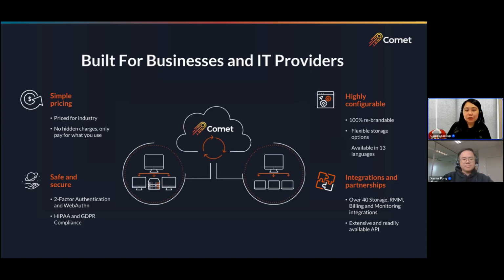Another thing that I'm pretty sure a lot of you will be interested in is our integrations and partnerships. We have over 40 storage, RMM, billing, and monitoring integrations. And our extensive API is readily available. It's very dynamic and it's publicly documented. So you can really build any kind of integration with Comet.